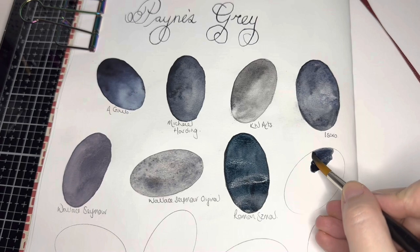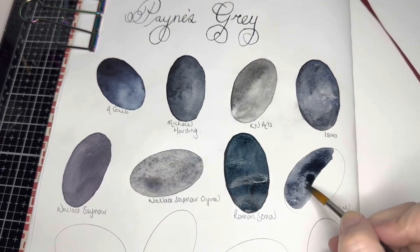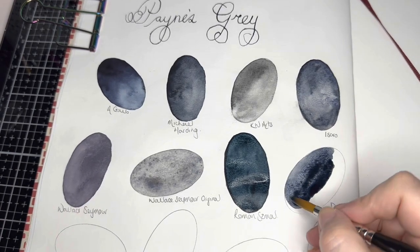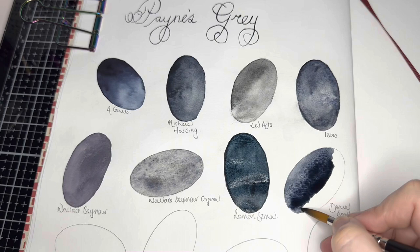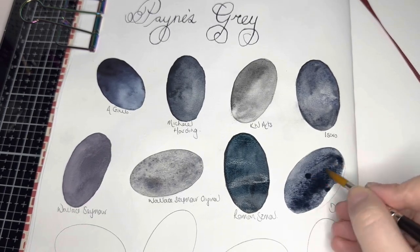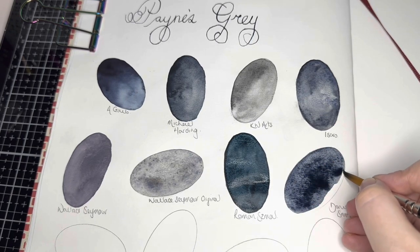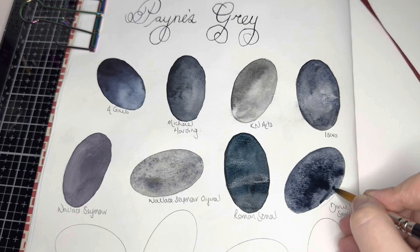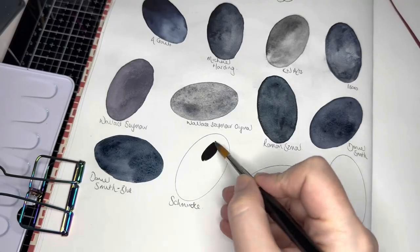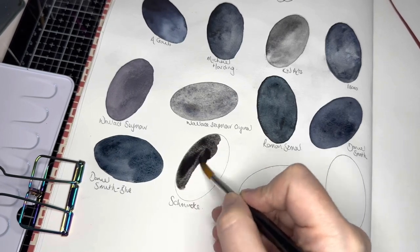The next three watercolours to be swatched, I've just done the Roman Szmal Payne's Grey. This is the Daniel Smith version, and then the next one after this is the Daniel Smith Payne's Grey Blue. Again, all of these colours lay down really nicely, really pigmented. So I really can't wait to see how all of these colours compare on paper at the end once they dry. This one is the Schmincke Payne's Grey.